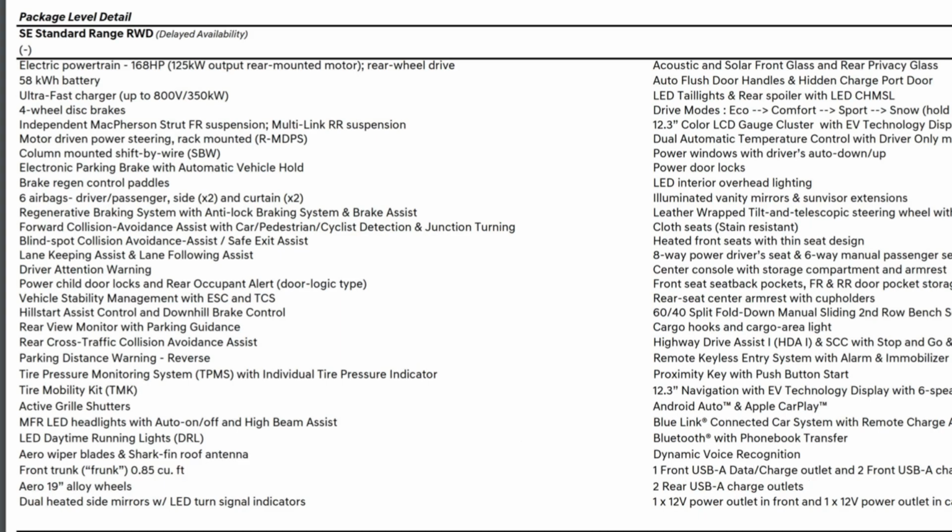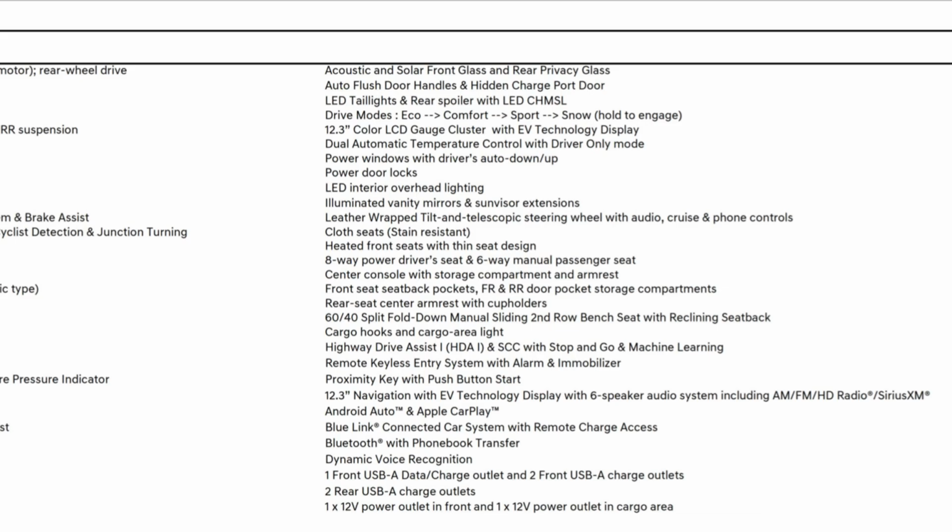of collision avoidance assist, blind spot avoidance assist, lane keeping assist, lane following assist, rear cross traffic avoidance assist, highway drive assist 1, which is the smart cruise control, and it also has the machine learning ability, which Hyundai unveiled, I think, last year on some of their vehicles.